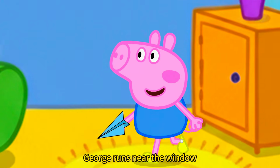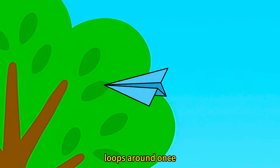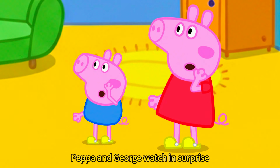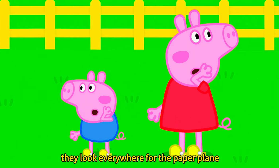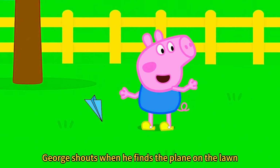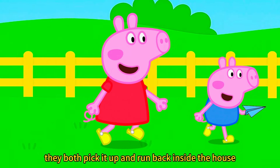George runs near the window. He throws the plane. The plane flies out the window, loops around once, and lands on the green grass in the garden. Peppa and George watch in surprise. Peppa and George run outside into the garden together. They look everywhere for the paper plane. Hooray! Hooray! George shouts when he finds the plane on the lawn. They both pick it up and run back inside the house, laughing happily.